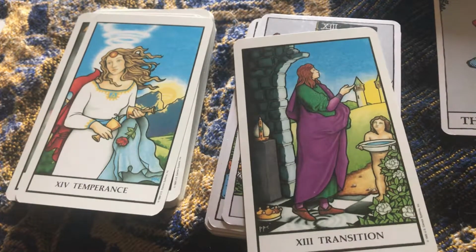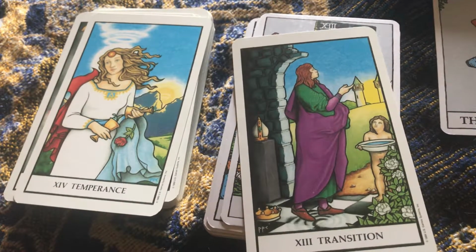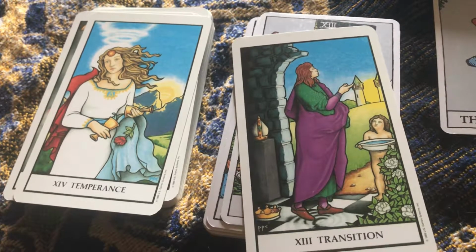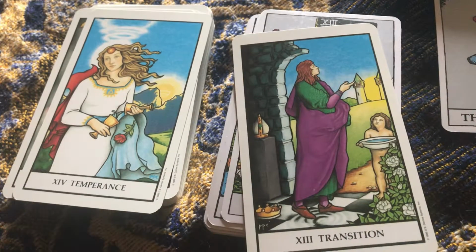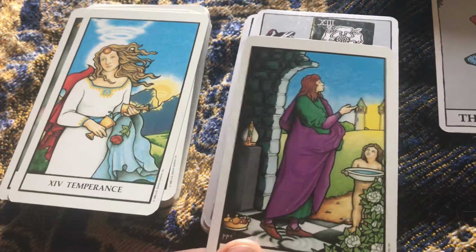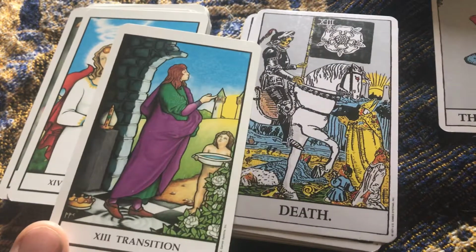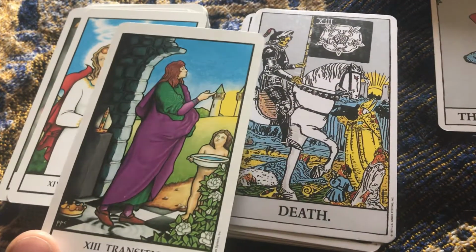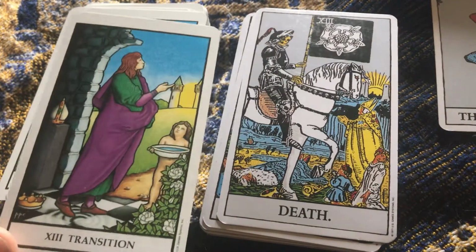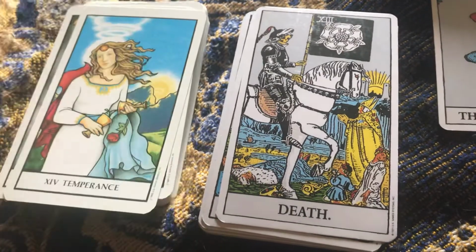The portal is an opening to a different sort of like a different dimension, right? A different level of being. So more subtle imagery in the transition card than the death card. The death card is kind of blunt, bold, sort of in your face kind of thing. So I definitely do prefer this transition card over the death card.